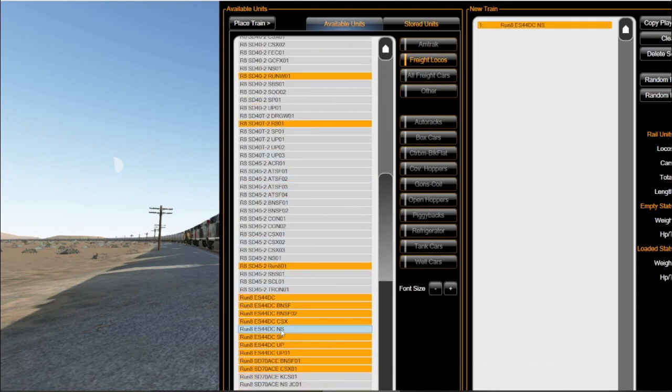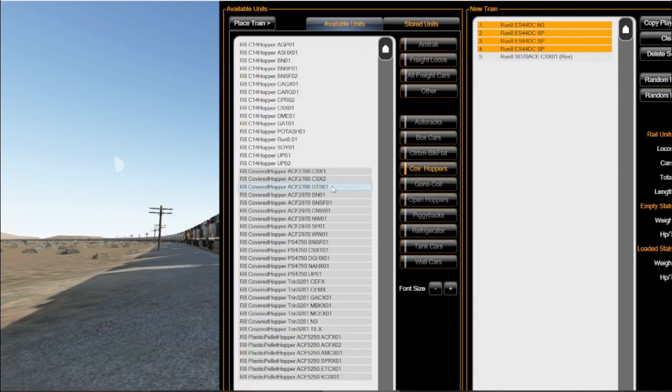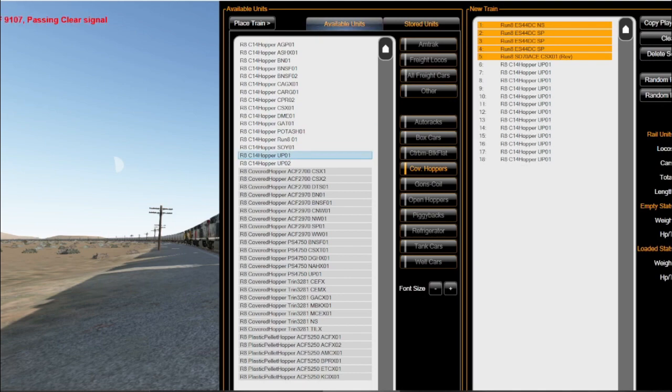Something different this time. Let's put an NS on there. SV, SV, SV. Come on. And CSX. First that. We'll go to covered hoppers. One. This time I'll put the first mid train 70 cars deep.